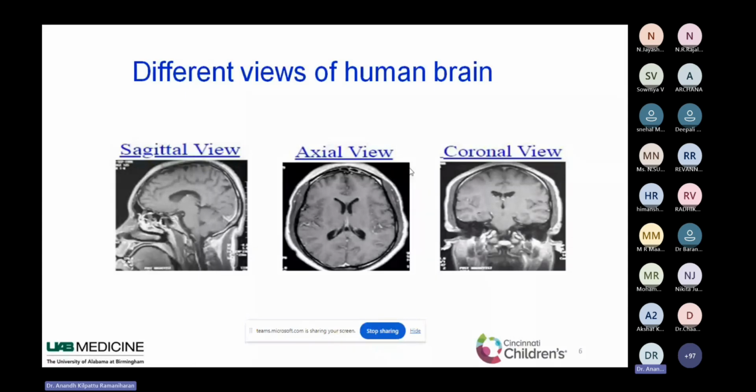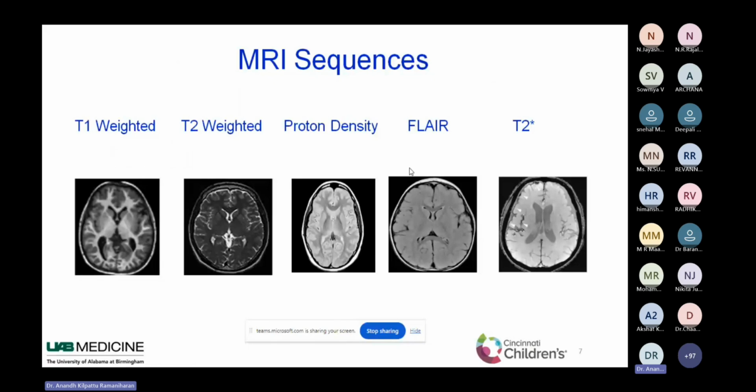And this is how the axial view will be observed in three different MR sequences: T1 weighted, T2 weighted, proton density weighted, FLAIR weighted, T2 star weighted. So if you take the T1 weighted images, whatever you see in white is called white matter, whatever you see in gray color is called gray matter, and whatever you see in dark is called cerebrospinal fluid.